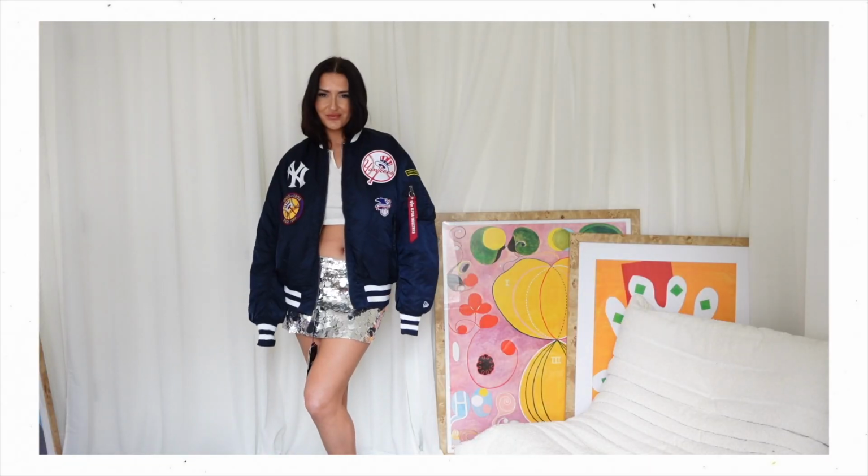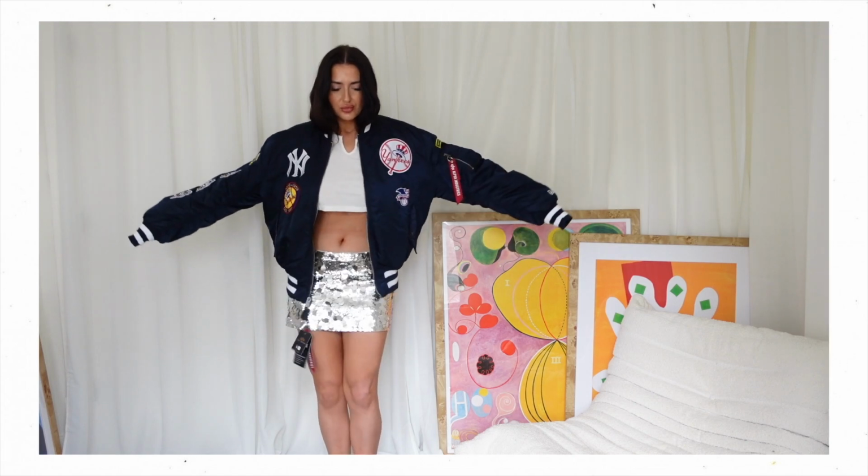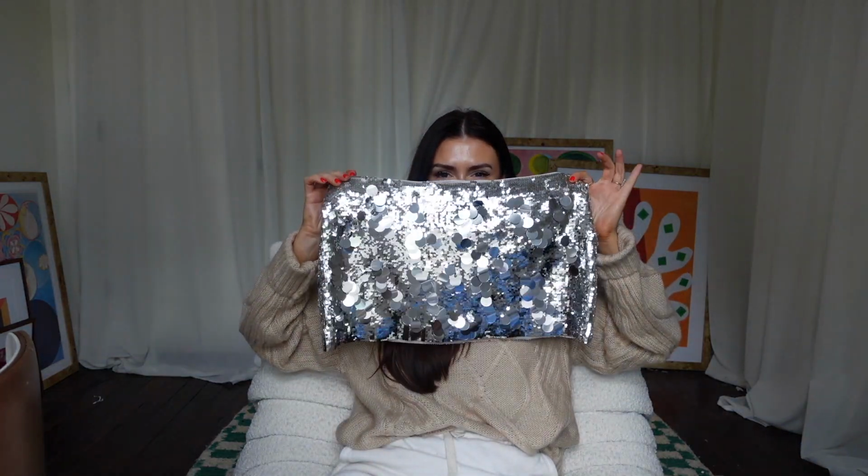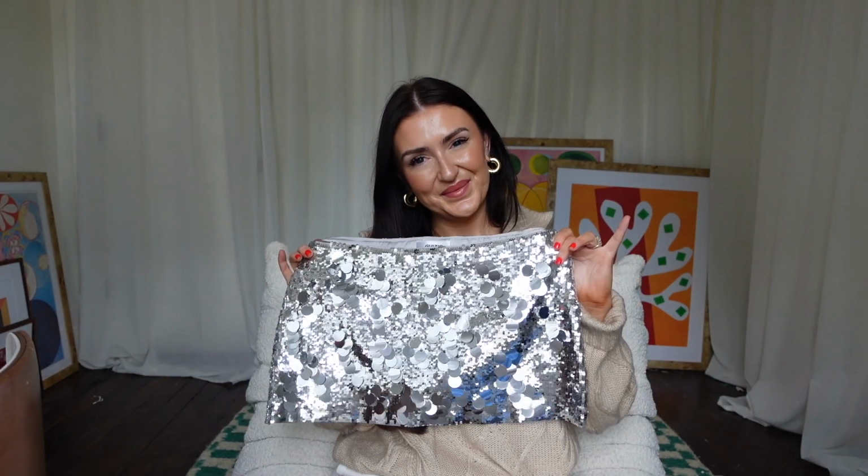Speaking of micro mini skirts, you guys, I did something very extreme. I got this Danielle Guizio skirt for Fashion Week, obviously. I got that in a large just because it was the only size left, so it is very loose, but it's not gonna fall down, if anyone was concerned.